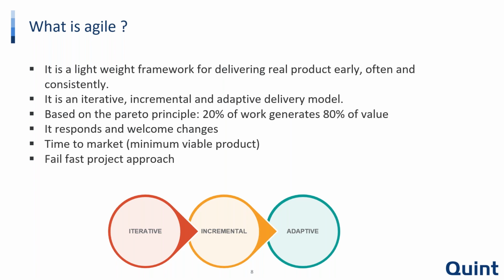So what is agile? Agile is a lightweight framework for delivering a real product early, and this product can be software, hardware, a piece of IT service, an infrastructure piece, or it can even be used in areas which are non-IT as well. But the whole intent is that we want that product to be delivered early, and we also want that product to be constantly updated quite often, at the same time without compromising on quality. That's the whole purpose lean as well as agile have really been about.